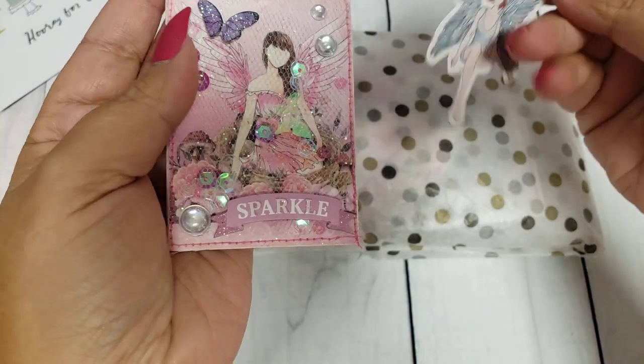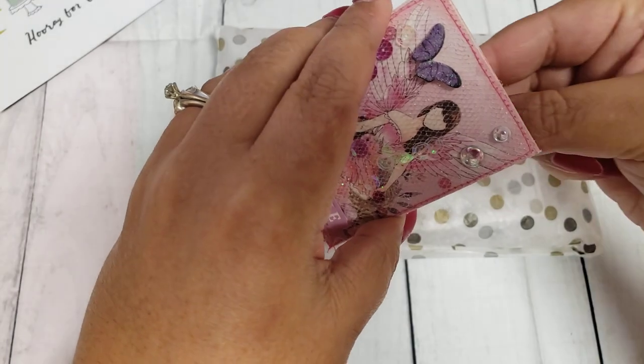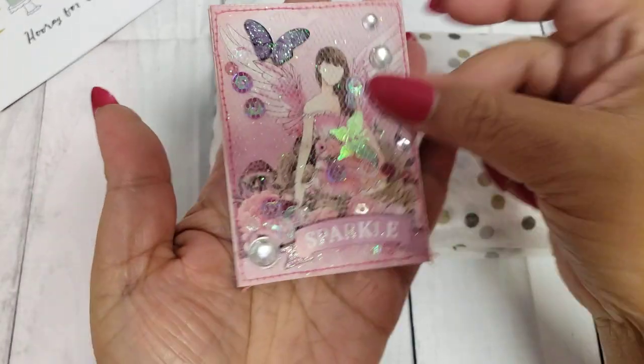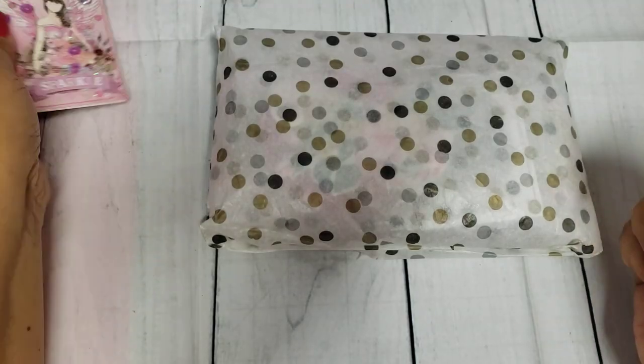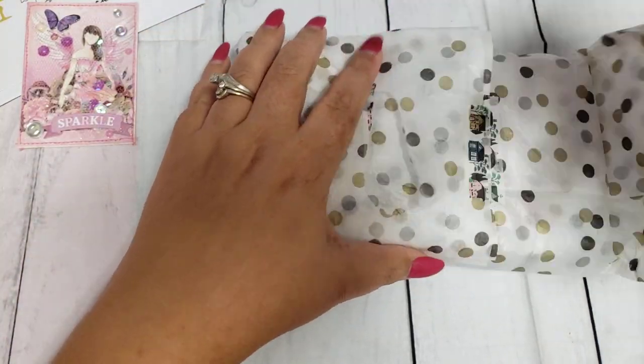And she had this cute little pocket in the back. And let me see. Oh, her address is actually on the back of that fairy. So, whoops, we got that in there. So this must be her embellishment.